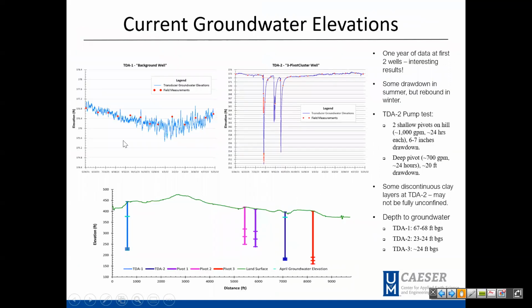So we have 1 year of data from the first 2 wells that we drilled last year. This is our background well, in quotes, because there's no irrigation within a mile. And you can see that the water levels drop down during the summer, and then over the winter, they start to come back up. And I take both field manual measurements, and there's a pressure transducer in there taking continuous measurements. Over here, we have the second well, where it's centered among the 3 irrigation pivots.